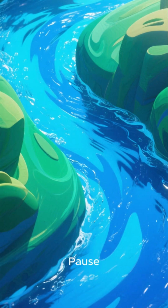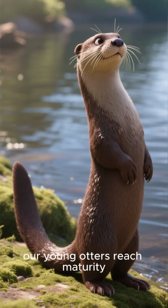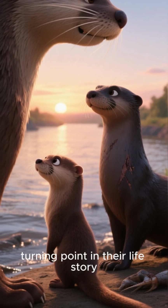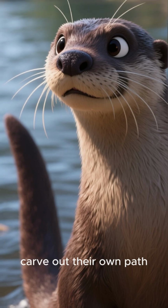At around 1 to 2 years of age, depending on the species, our young otters reach maturity. This is a significant turning point in their life story. They're strong, skilled, and ready to carve out their own path.